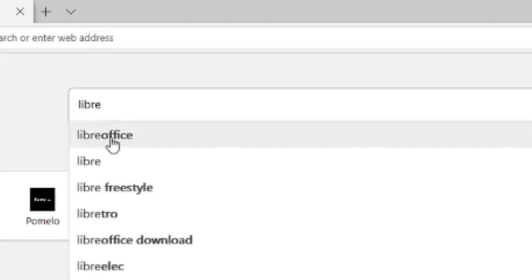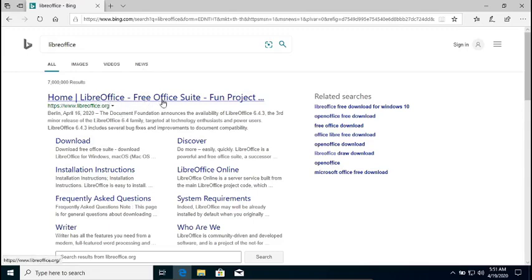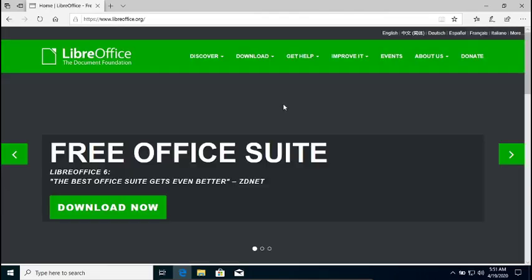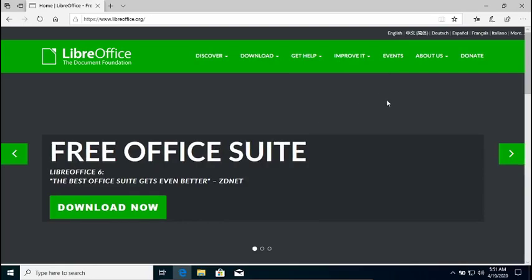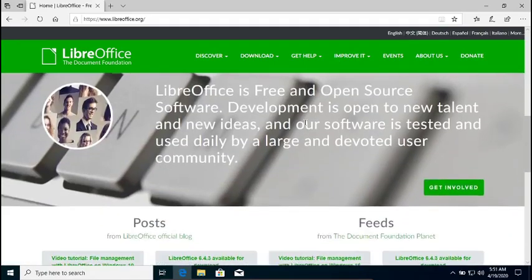First, let's take a look at LibreOffice. LibreOffice has been around since 2011, but you haven't heard of it. It can do just about anything Microsoft Office can, and it is compatible with it.